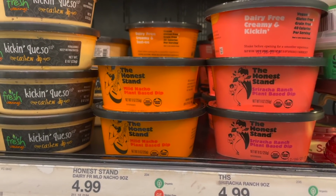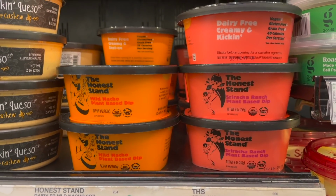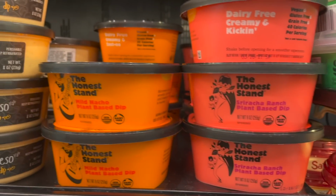Right above the pickles, they have these. They're called the Honest Stand. They're dairy-free dips. Like, how cool is that? It's vegan, gluten-free, grain-free. So this one is Sriracha Ranch, and this one is mild nacho.